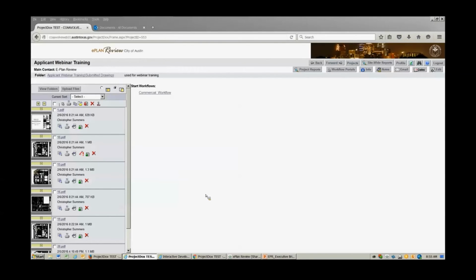that we're going to be using here in Austin. If you have any other questions, you can go to our help desk portal, development services, send us an email through there, or you can email us directly at eplanssupport@austintexas.gov.